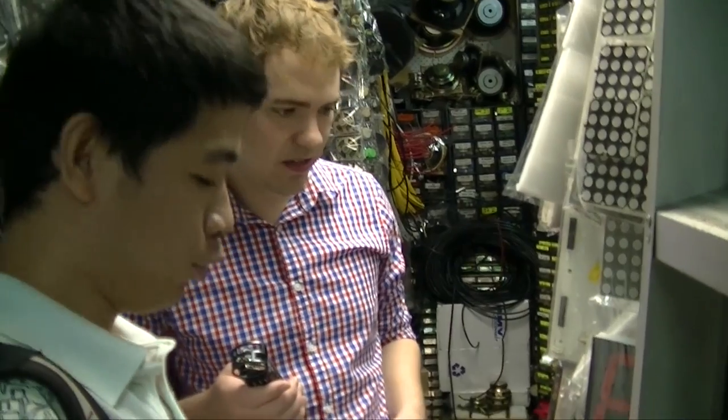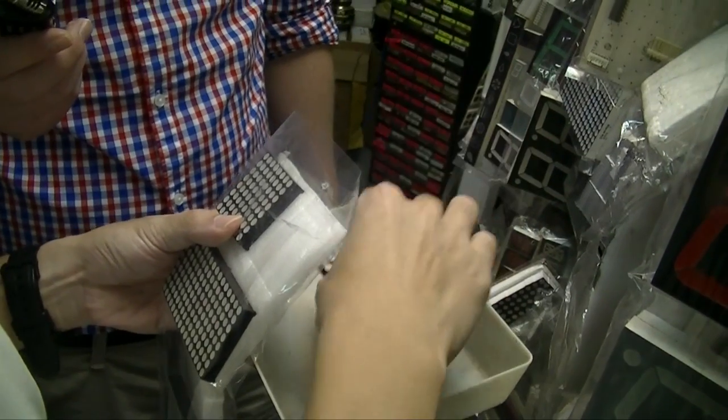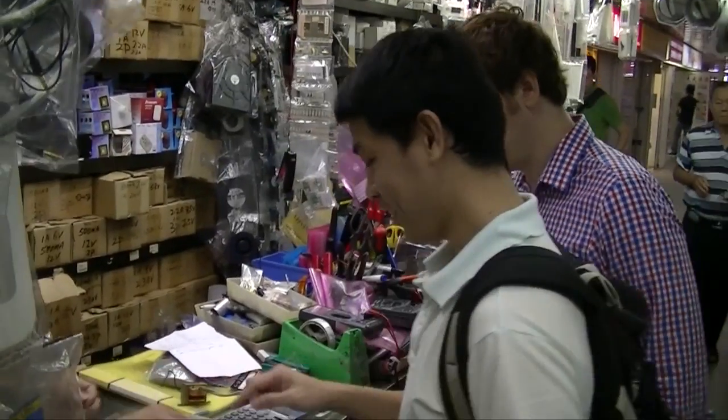So how do we buy things here? Yeah, what you do is that you usually take a tray, just put what you want in, and then after that you will go to the counter and check the prices, and then if you want, you take it.